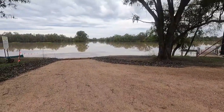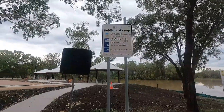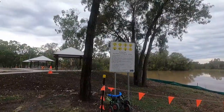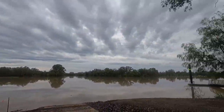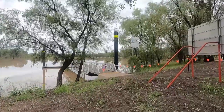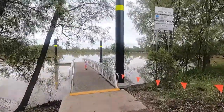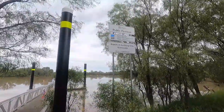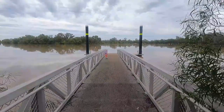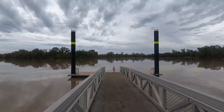Oh, touch the food! Dad, touch the food! Alright, this is a boat ramp. Berthing pontoon? Yes, Marnie, I'm coming. Marnie, slow down.